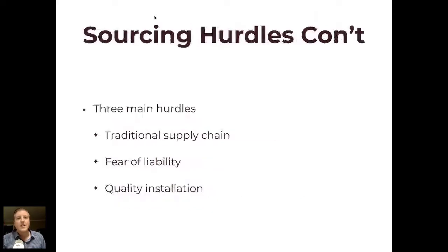So the way I've seen it in my research, we see 3 main hurdles. The traditional supply chain. There's a fear of the liability. You know, what am I responsible for? What if I don't pick the right thing? What if it goes wrong? It's an expensive mistake for sure. And then you've got quality installation. Who puts this in and how do I know that's going to be a good job?